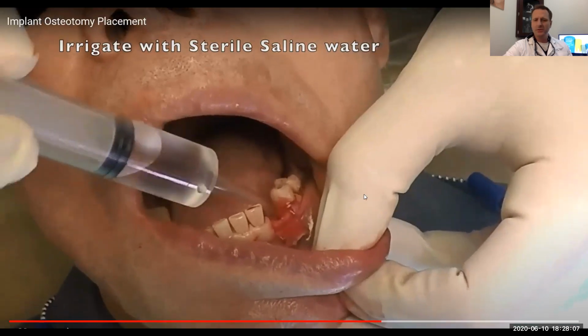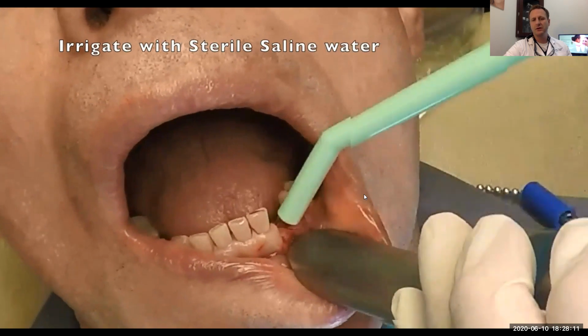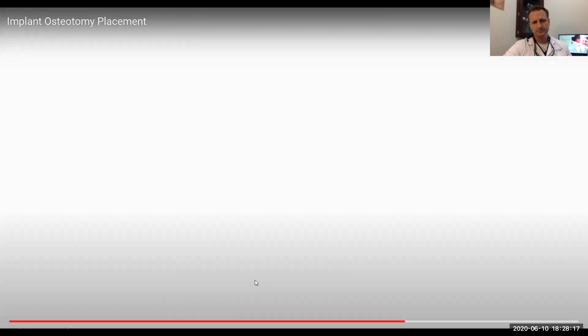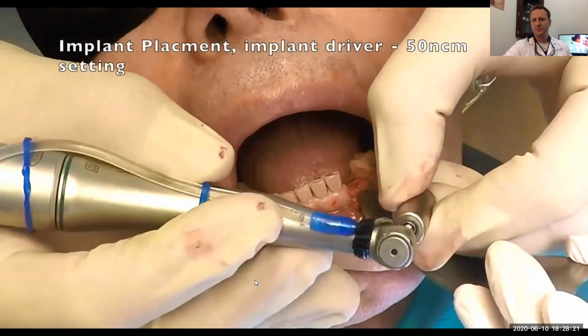Right before implant placement, sterile saline, make sure the area is very clean, and I'm totally contained within the bony walls. Okay, and then we're going to final implant placement.